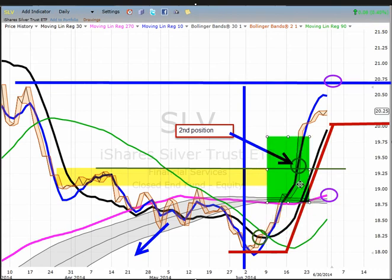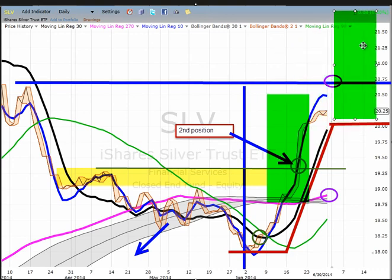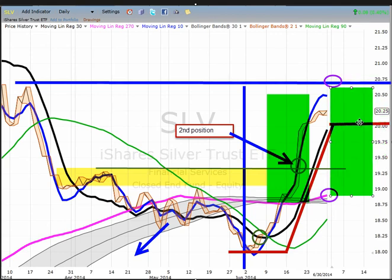So we've had this move to the upside already, and if we can get another one of those, that puts us right up here at 2075. So you can see how we're using the symmetrical approach here to estimate reasonable upside moves. So 2075 looks like it's within reason here.